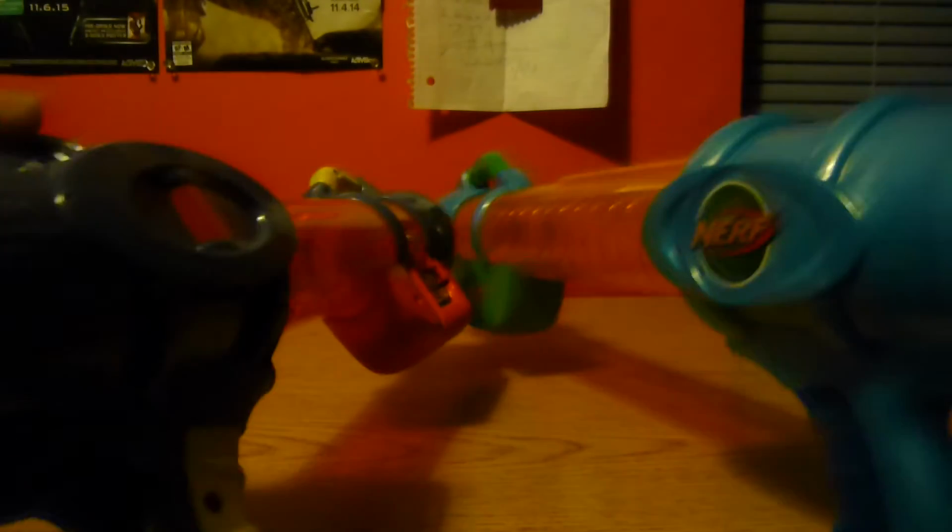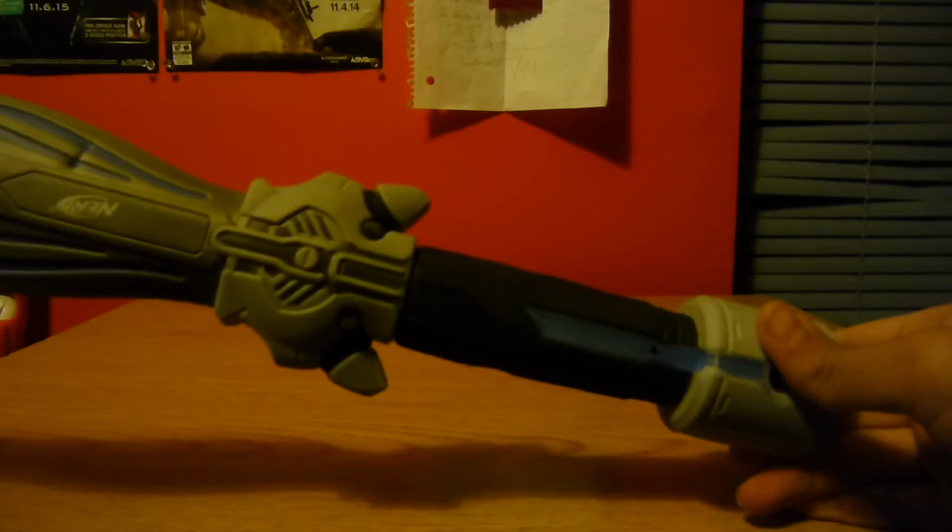Got the 2003 Reactor. This one compared. Yeah. Now I have like four Reactors. Got this NERF Vendetta sword. Didn't find the other one to clip in, but not a problem.